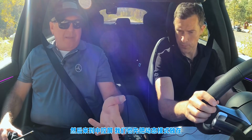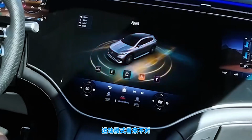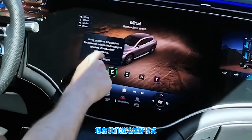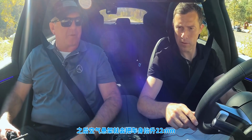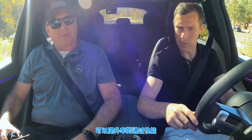Cool. Then on the main screen, yep, we would also probably start with the dynamic select. Okay. To the left. I'm going sport, wrong way. Not this time around. So we go to the off-road mode. We activate it right here. Okay, what's that done then? It will lift the car up 22 millimeters to a total of 220 millimeters. Gives us those extra 22 millimeters for ground clearance.